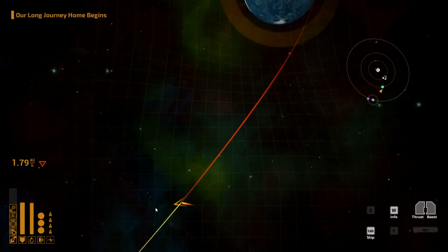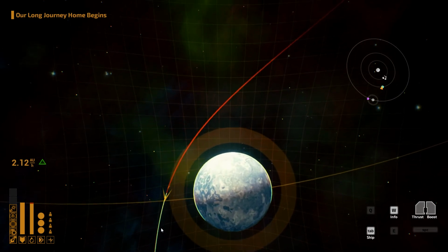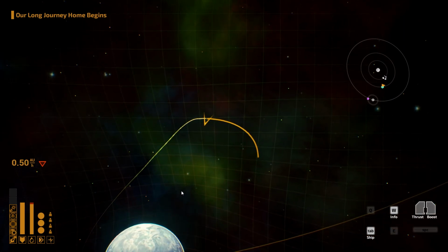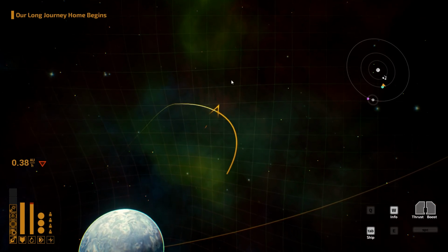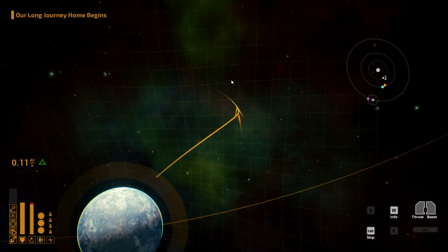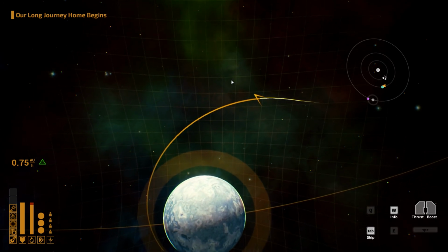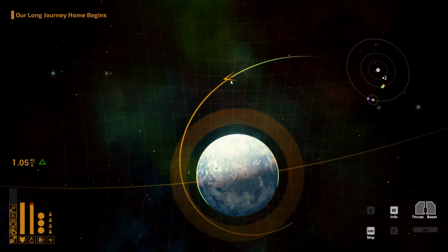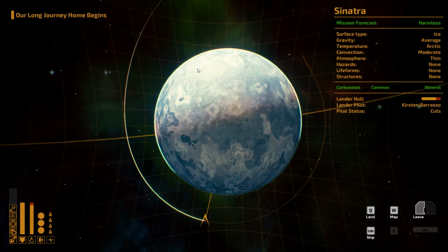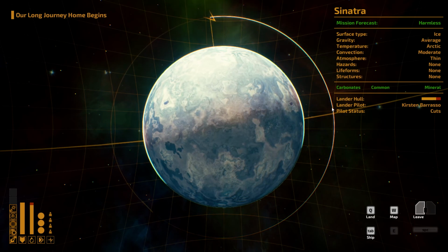Okay, I'm coming in way too fast. Oh, Jesus, that was bad. I'm making a really weird one here. Wow, that almost got us a perfect orbit instantly. Okay, adjusting for an orbit. Lander hull cuts, of course, because I can't fly for shit, obviously.